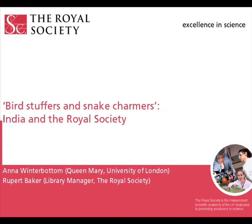The format of today's event, the first part of the talk will be given by Anna Winterbottom. She's going to talk about early Royal Society connections with India, highlighting the role of the East India Company. Then you'll hear a little bit from me on 4 fellows of the Royal Society with East India Company connections who produced these books of spectacular illustrations of the natural history of India, Indian flora and fauna. So I'd like to formally introduce Anna Winterbottom.